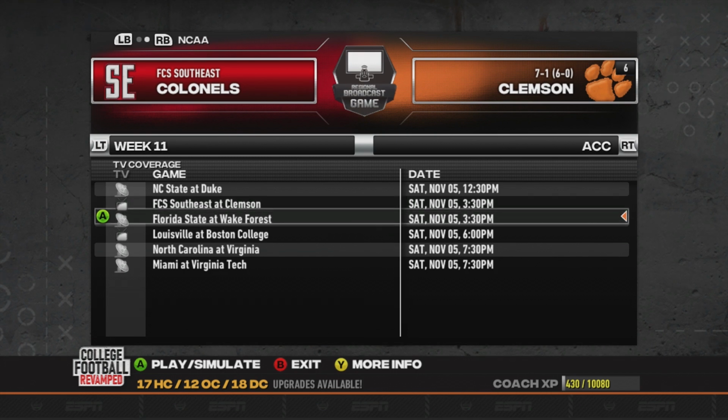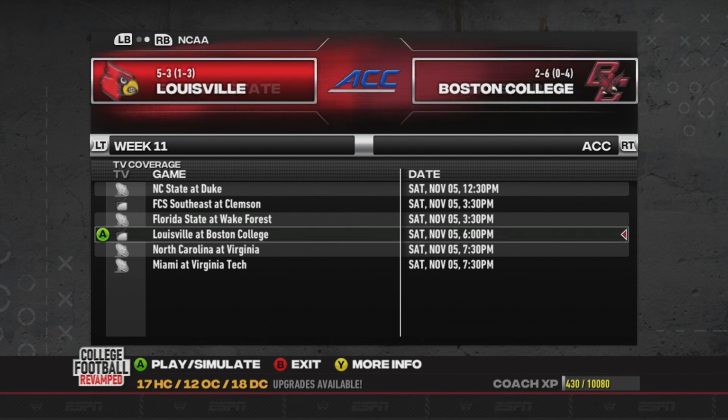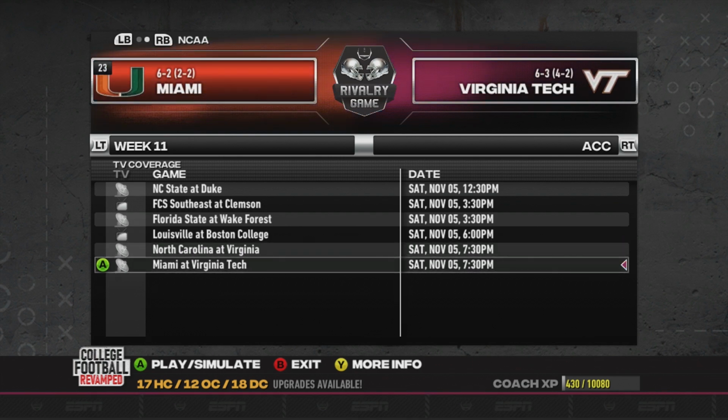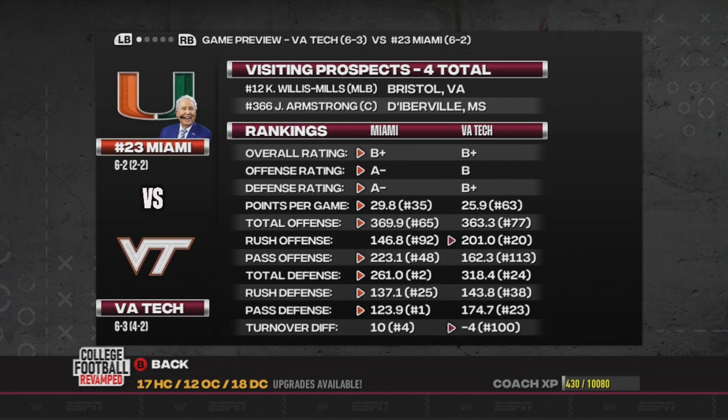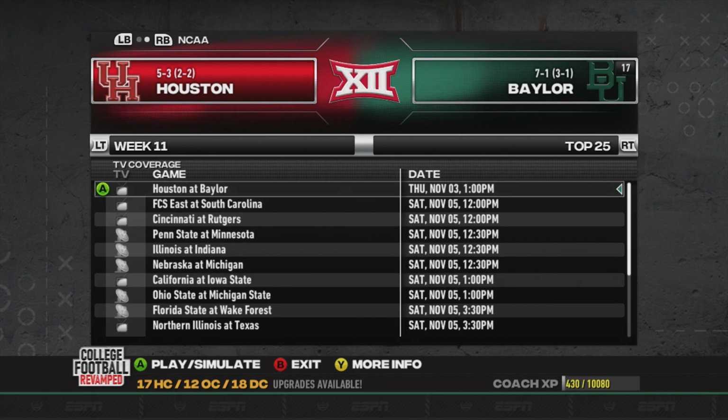ACC schedule this week: NC State, Duke; Florida State, Wake; Louisville, Boston College; North Carolina, Virginia; and Miami, Virginia Tech. So some really big conference matchups here. Miami, Virginia Tech, one to watch, because obviously whoever wins that game will stay in contention for ACC championship play. Whoever loses is pretty much out of it once you drop to 3 conference losses here. 2, with some help, you could maybe hop in and win the Coastal Division. Miami favored right now by Corso, but Virginia Tech at home, so we'll see how that plays out.